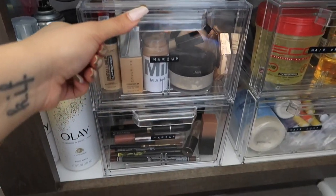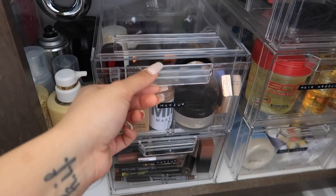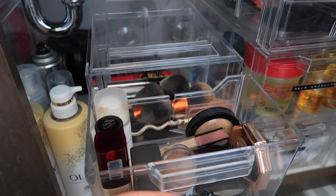The next one is my makeup. So once again, I tried to organize it by the things that I use daily.